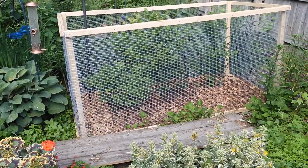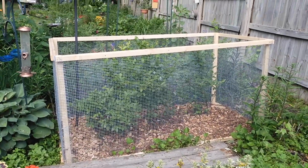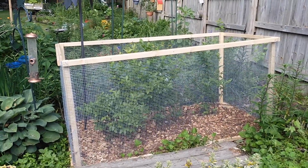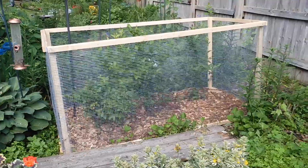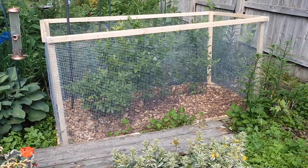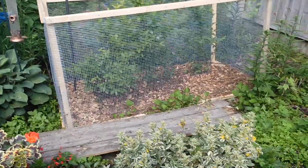I was able to put down the fertilizer that I purchased. It's organic fertilizer for blueberries and hydrangeas and things like that. And then I was able to put down a nice big layer of mulch in there. So hopefully the blueberries will be happy.